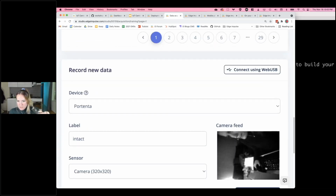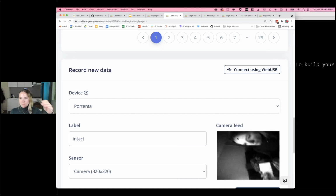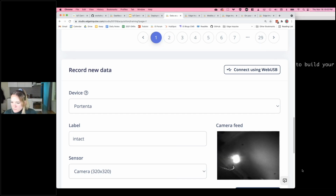And this is using the Edge Impulse CLI. All of this data from the camera is being sent over the serial connection from the USB cable. So that's another cool way. Let me go back to the questions.